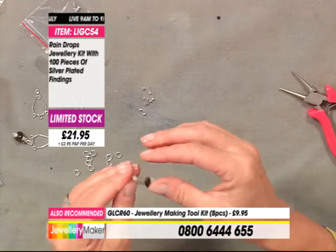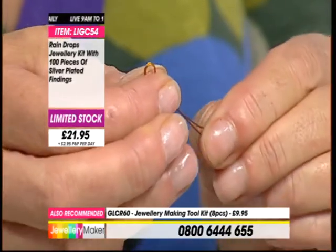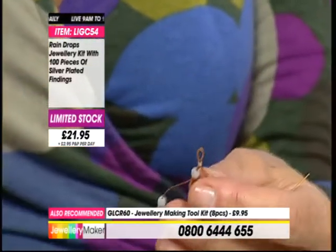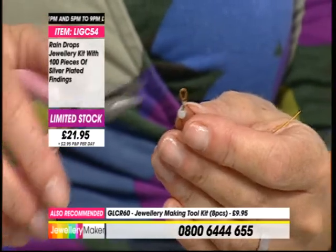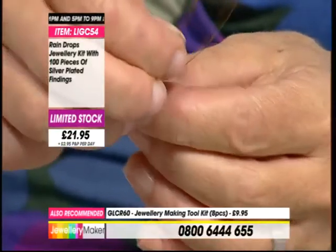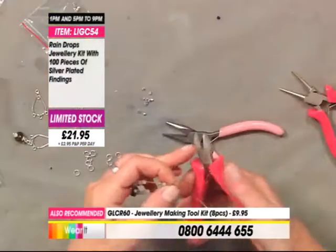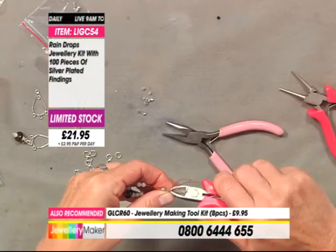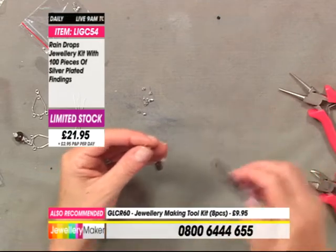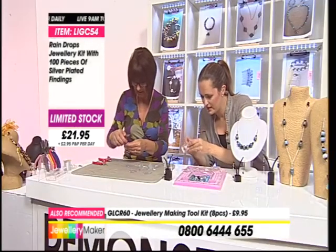Now you want this part to be quite small because this is the part that's going to attach to your shepherd's hook. So it doesn't want to be very noticeable. And obviously as you're going along, make sure your two earrings are the same. And then just crimp that. And I tend to bend that backwards to cut it off nice and flush, using the flat part of your pliers to cut up against that crimp. And then you cover that with the little crimp cover, which makes it a very, very neat and tidy finish.